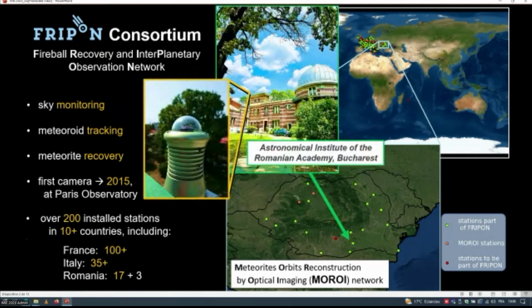This is an example of a camera. This is on top of the Astronomical Institute of the Romanian Academy, on the roof right here, in Bucharest. This is where I work. The advantage is that all the cameras in the network have roughly the same detector, so it's easier to analyze the data. We're going to fill some gaps around here, so stay tuned for more stations.